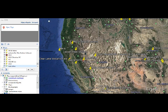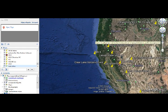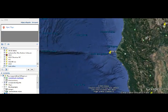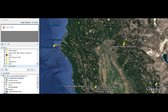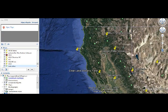That's the Juan de Fuca plate, the Gorda plate. And this is where we've had quite a few quakes: Gorda Escarpment, Mendocino Ridge. We've had a lot of quakes here lately. And they are now growing. They used to be 3.5, then 4, now they're growing at 5, as you can see. They're getting bigger.